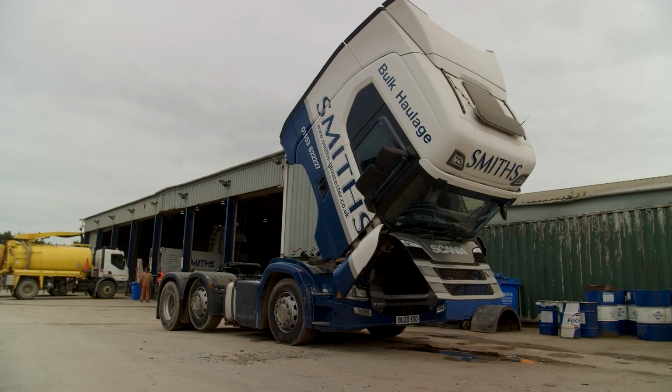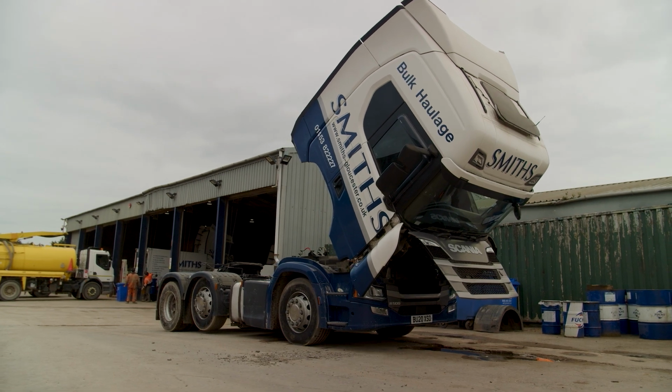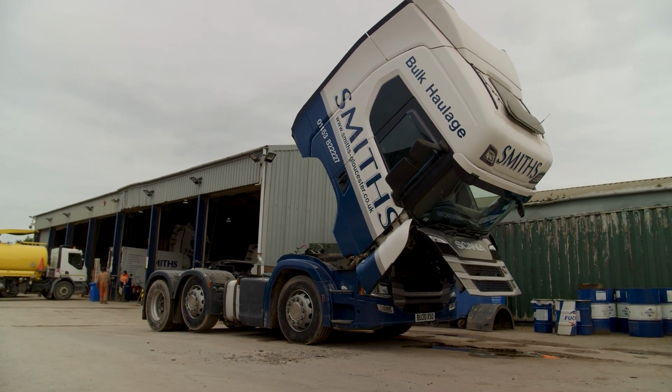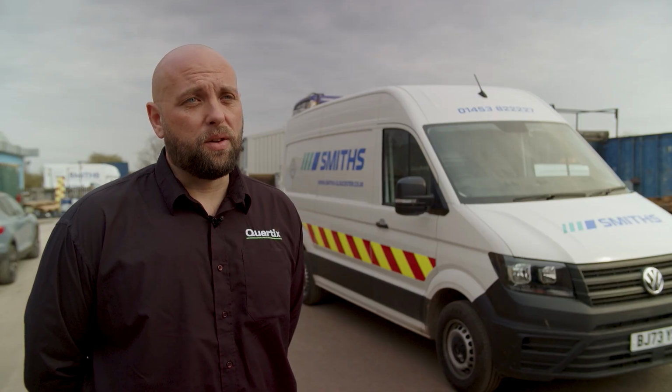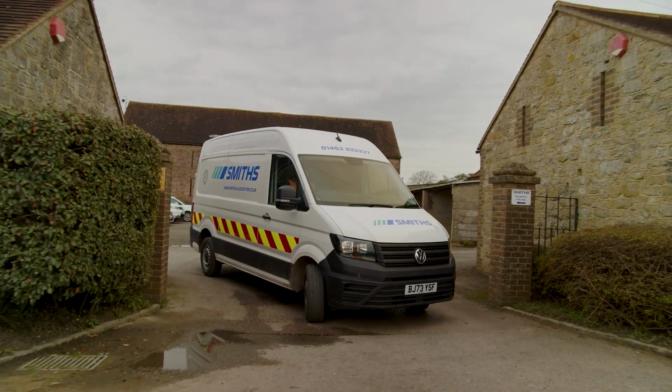Downtime was an issue more so with HGVs. With the vans it was a little bit different. We had the ability to shift things around. That said, we still have not so much the downtime of the vehicle, but the downtime of the people and the resource inside the business moving vehicles around. The transport manager's biggest concern is taking their vehicles off the road. They're busy and being used on a daily basis.